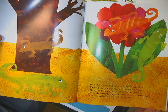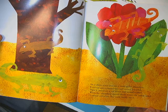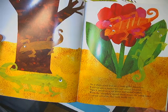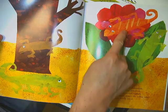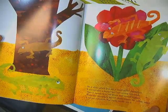On a shiny green leaf sat a small green chameleon. It moved onto a brown tree and turned brownish. Then it rested on a red flower and turned reddish. And when the chameleon moved slowly across the yellow sand, it turned yellowish. You could hardly see it. So again, he's camouflaging in, so he can kind of hide.